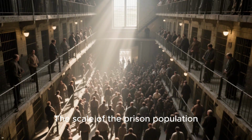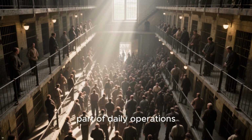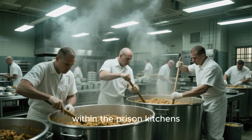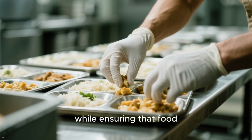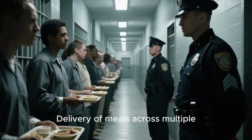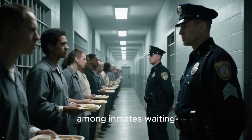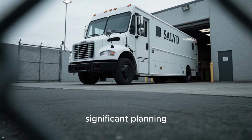The scale of the prison population also creates logistical challenges that affect nearly every part of daily operations. Feeding more than 1,000 inmates requires careful coordination within the prison kitchens. Staff must prepare meals in large quantities, while ensuring that food safety and hygiene standards are maintained. Delivery of meals across multiple wings must be organized precisely to prevent delays or conflicts among inmates waiting for their food.